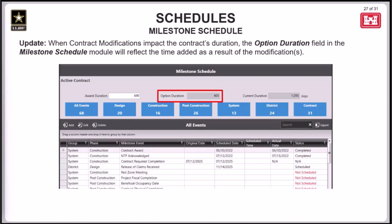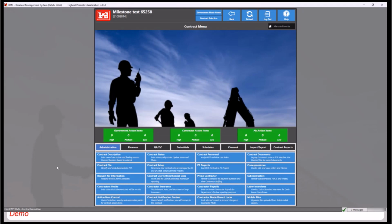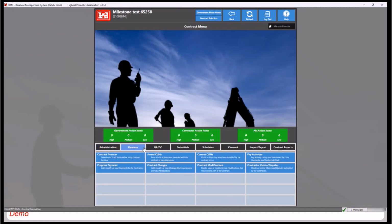Additionally, the original date for the contract required completion milestone is no longer going to change with the modifications that have the reason codes I, or incremental definitization of work, and 5, contract options. So when those modifications are made and they do impact the duration of the contract, this original date will still stay the same. To demonstrate this update, I'll open a contract in the upcoming release, and I'll navigate to the Finances tab.